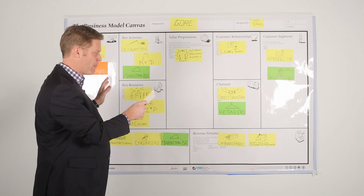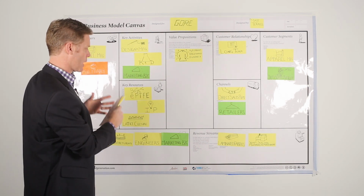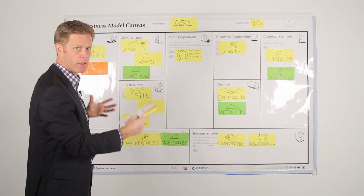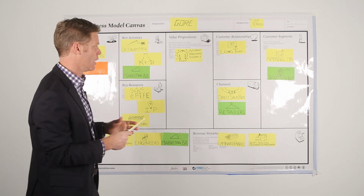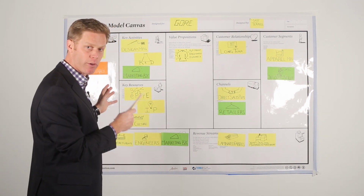So as we step back and we see the interconnected blocks working together and telling the story, they're all seamed together to really tell the story of Gore Fabrics. We have the business model canvas for Gore Fabrics.